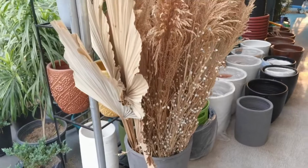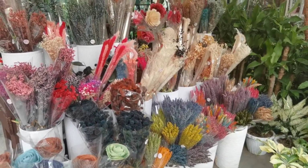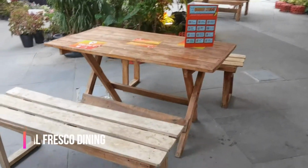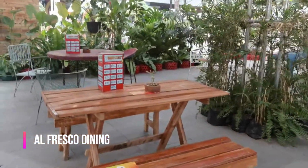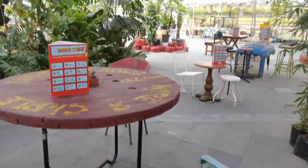They have dried stuff, dried flowers, and then this one. They have tables here if you want to dine out. Ayan. It's like al fresco dining.